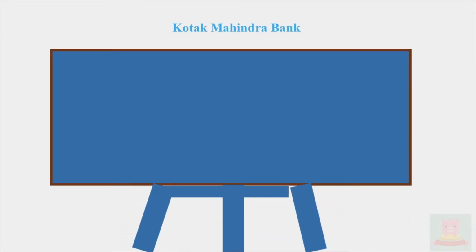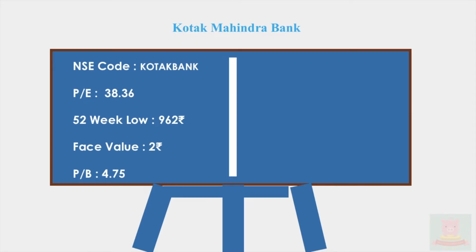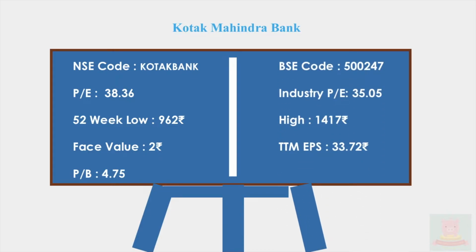So let's look into the stock details of this particular bank. The NSE code is KOTAK BANK, and the BSE code is 500247. The PE of this bank is 38.36, and the industry PE is 35.05, which is lower. If the PE is higher than the industry PE, it's better to wait for some time so that we will get a good chance to invest. The 52-week low is 962 rupees, whereas the high is 1417 rupees. The face value of the stock is 2 rupees, the trailing 12-month EPS, that is earnings per share, is 33.72 rupees, and the PB is 4.75.